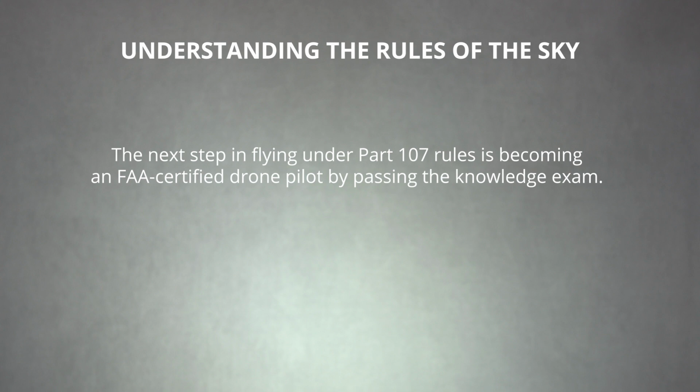The next step in flying under Part 107 rules is becoming an FAA certified drone pilot by passing the knowledge exam. Think of this test as taking the written form of a driver's test. The goal of this test is to make sure you know all of the rules of the sky so that the FAA knows that you will respond correctly when faced with a variety of scenarios. The certification, known as the Remote Pilot Certificate, is only valid for 2 years, so you'll need to take it again once that period expires.